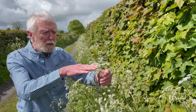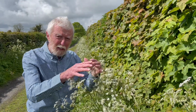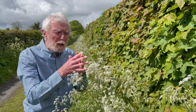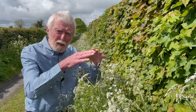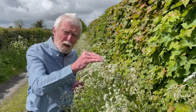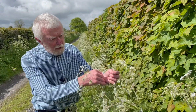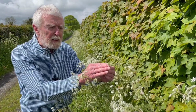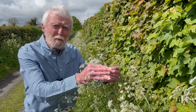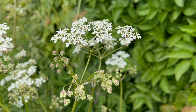And if we examine those flowers carefully, you'll find that most of the little florets in these first umbels are hermaphrodite. They contain both male and female parts, and they are completely protandrous. In other words, the stamens wither away before the stigmas become receptive. Whereas the later umbels, and you can see they're just beginning to develop here, the florets in the later umbels are almost all male. The first flowers can therefore only be fertilised by pollen from other umbels, often from other plants.